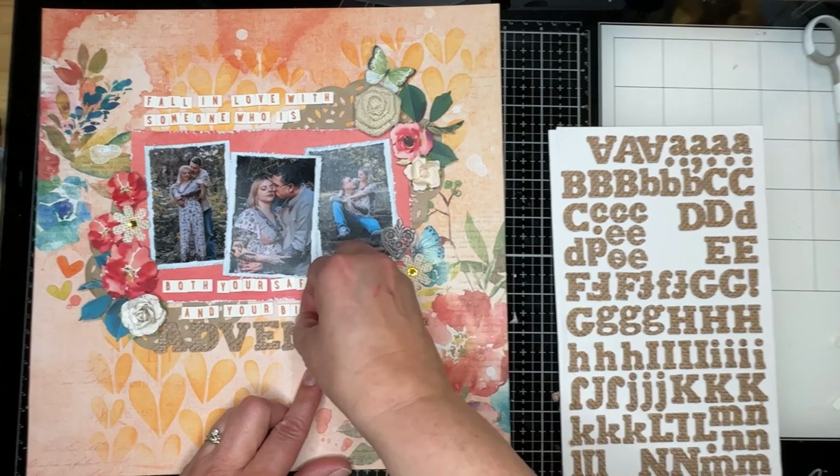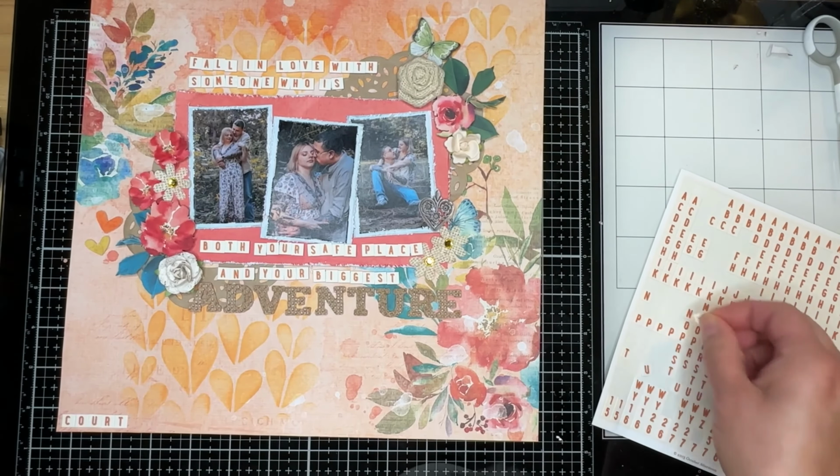And so I'm going to put Courtney's name and the date on here. Courtney is my oldest daughter. She is our third child. And this is her with her husband on their anniversary this past September. And these are beautiful photos. I think I have 8 or 9 of them that I can print out. And I only used 3 for this layout.